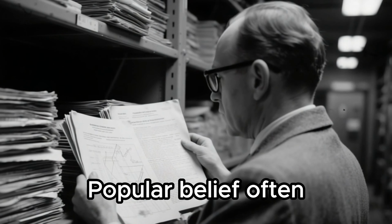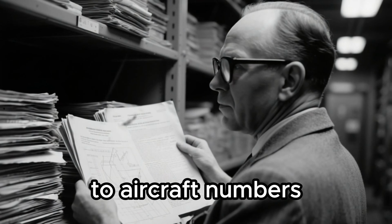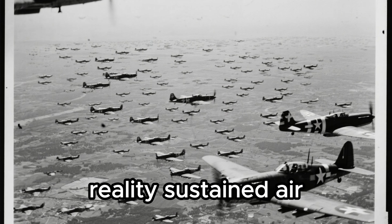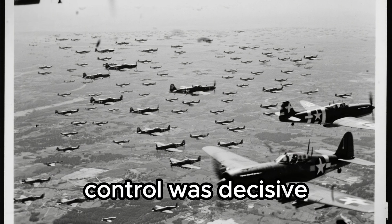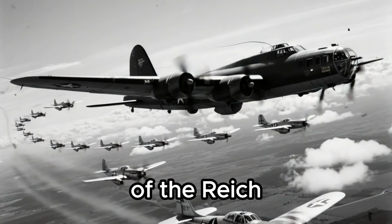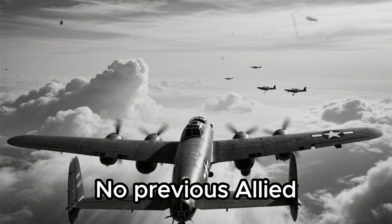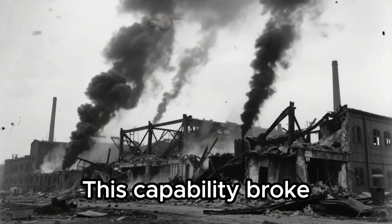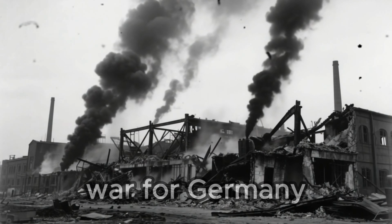Popular belief often reduces air victory to aircraft numbers and pilot skill. Archival reports reveal a different reality. Sustained air control was decisive. The P-51 enabled bomber escort across the entire depth of the Reich. Without interruption, no previous Allied fighter could provide such continuous protection. This capability broke the economic balance of the air war for Germany.